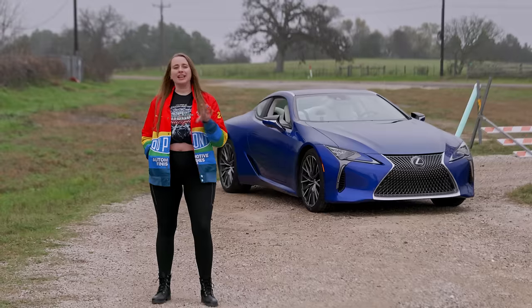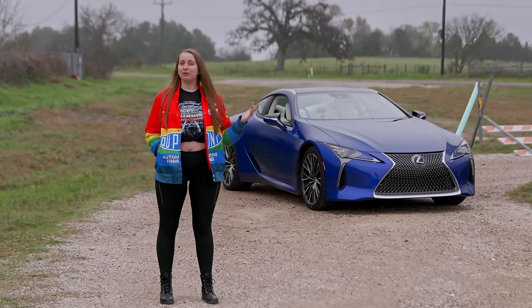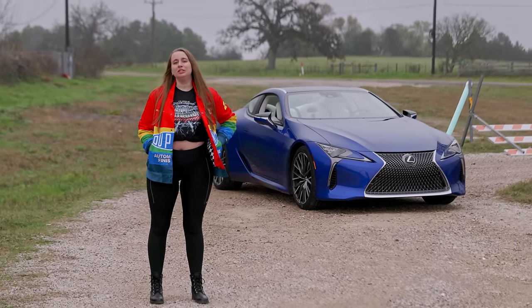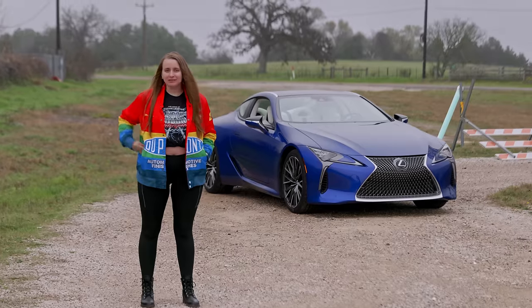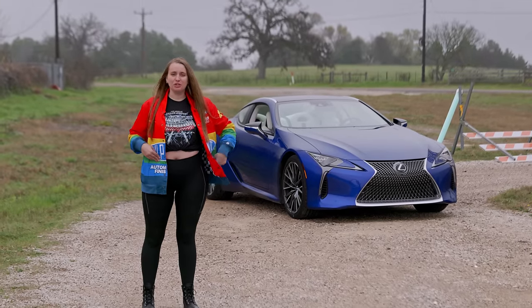Years from now, the Lexus LC 500 will be highly desired, and it'll be rare. If you have one, you'll be lucky. Because deep down, you and I both know that these are the LC 500's roads. We're just driving on them.